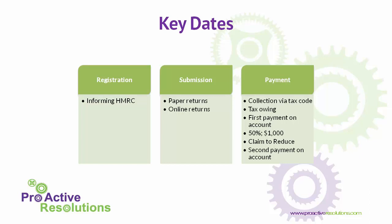It's possible to make a claim to reduce payments on account, for example, where we anticipate that the 2016-2017 income will be less than that for 2015 to 2016. The second payment on account will be due on the 31st of July 2017.